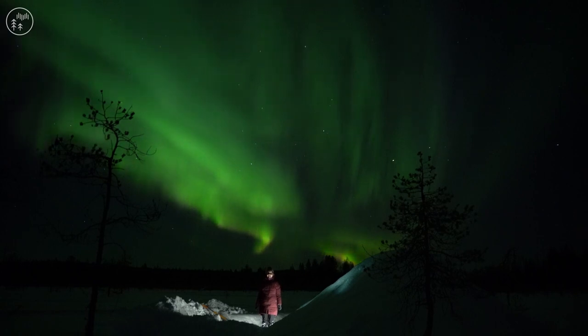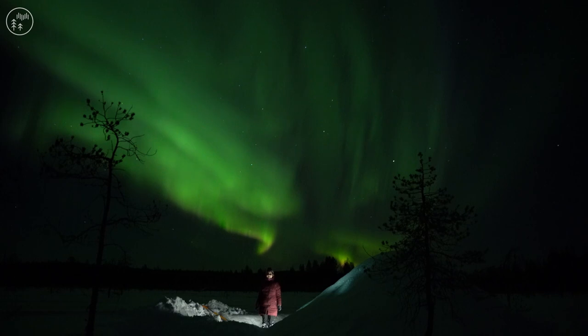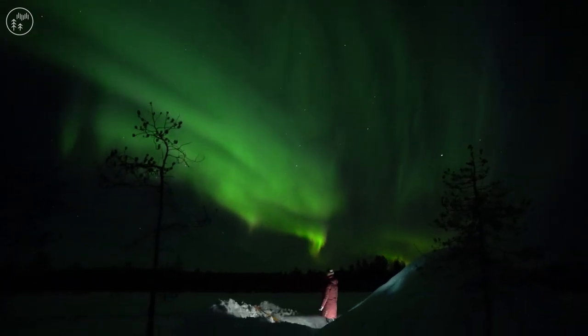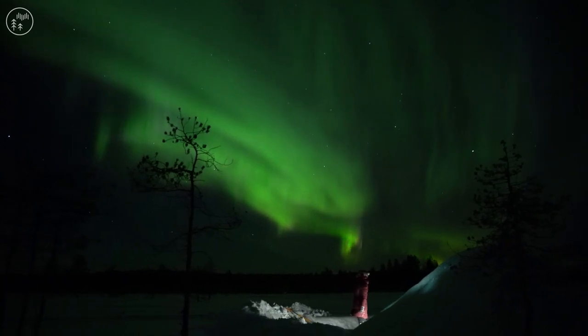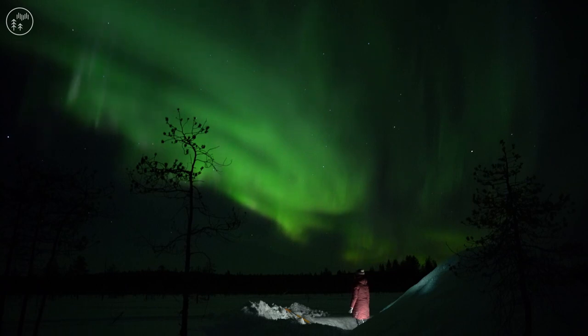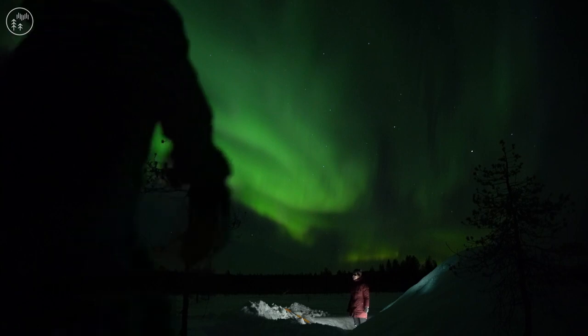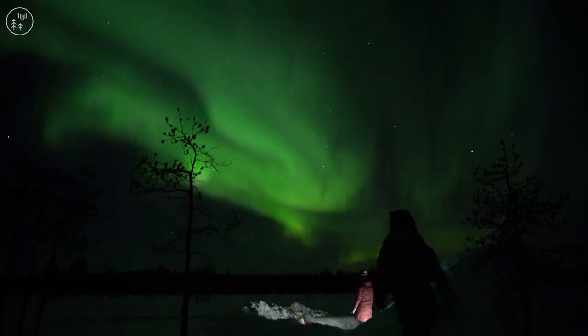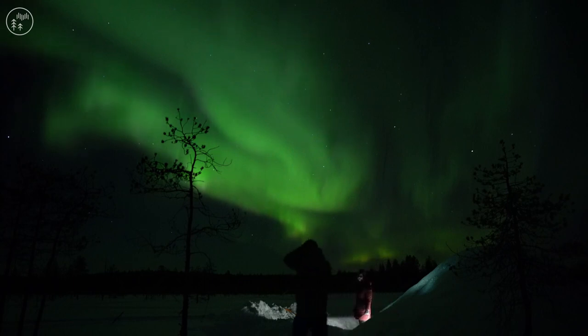It's moving, I need to adjust the camera. Look at this, it's just surreal. Oh my, I'm so happy. It's so strong. It's much better than yesterday. Oh, so much better. For sure this is the strongest I've seen this year.